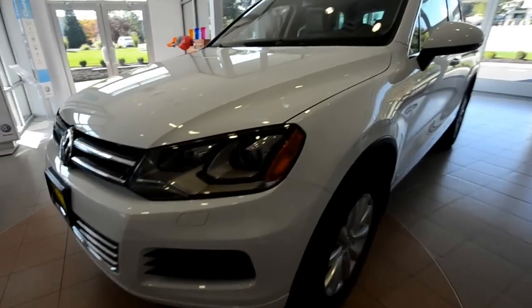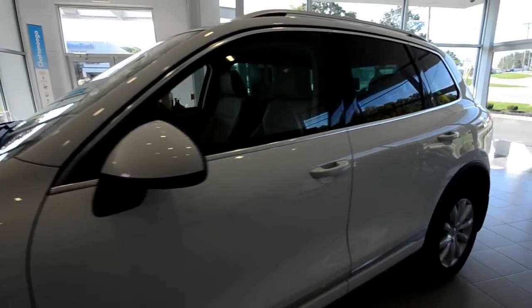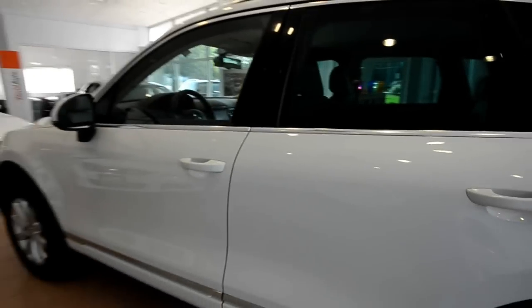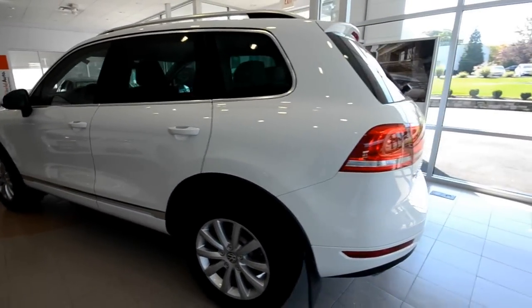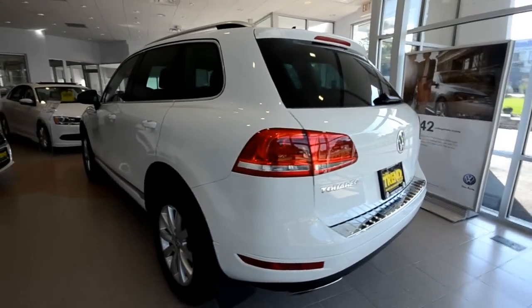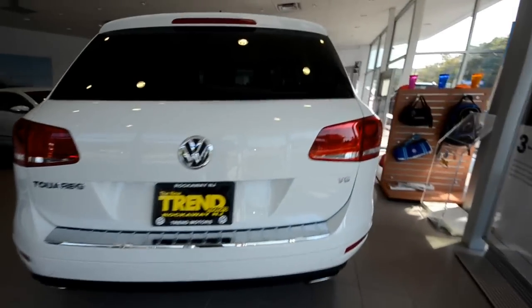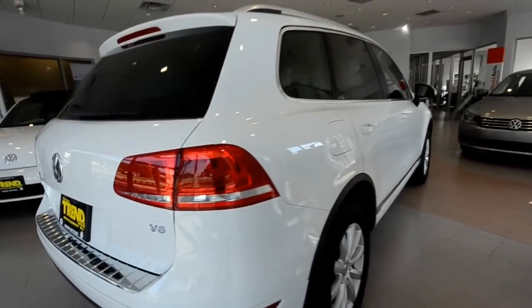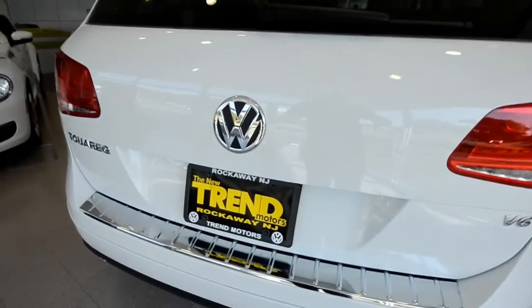All right, now this one is powered by the 3.6 liter VR6, direct injected, 280 horsepower. It's got 4XMotion all-wheel drive, 2,800 miles on it. It has an 8-speed automatic transmission to maximize that fuel economy. And the truck is in, I'm going to go with showroom condition. Again, 2,800 miles on it, but it really doesn't have too much of a mark on it. There is one mark on the inside, which I will show you.